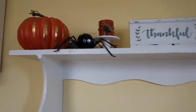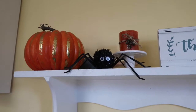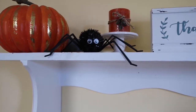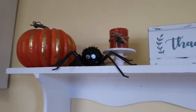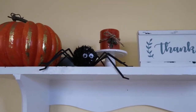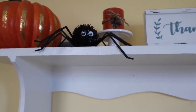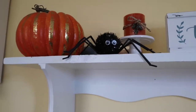And then up on this shelf, I love decorating this. I have a pumpkin that I got from Walmart last year, and I think I got for like $4. And beside that, I have this adorable little creepy spider. Usually I don't do the creepy stuff, but with 2 toddlers, I knew my kids would get a kick out of that, and I got him from the Dollar Tree this year. And then I have my little stand from Target and my Dollar Tree candle from last year on top of that.